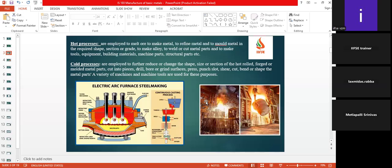the context of this topic. So when we see, especially with hot process, basically these melt the ore. We have Vizag steel plant as an example to make the metal, and also they refine the metal. They create the molds based on the shape or size you want, and also based on the grades as well. There are different grades, and also they weld and cut the metal into parts to make the tools, equipment, building materials, machine parts, structural parts. So from iron ore, they'll make so many useful machines or parts in the following processes.